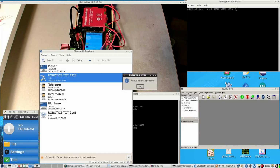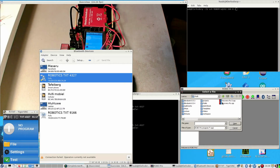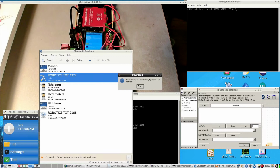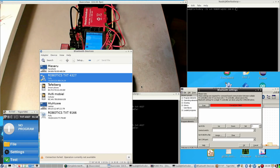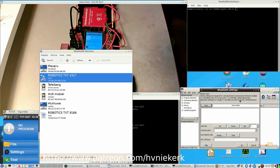Bluetooth communication setting. First open a program file, okay. I've opened just a program file. Next. Scan. Yeah, but the point is, I think this feature has not been updated since the TX controller, which is the predecessor of this one. So first you had the TX controller and then you had the TXT controller. And really, this is not nice.